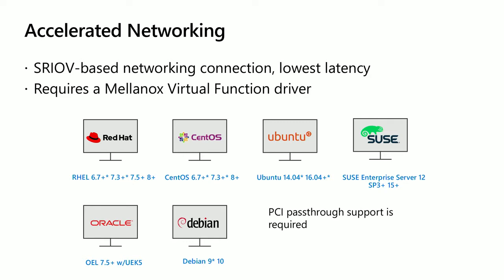7.3 itself also requires LIS because we have an update to both the Hyper-V device drivers and the Mellanox device drivers to do that. But 7.4, 7.5, all the way up, that all works. 8 works. Obviously, the Azure tuned kernels work for Ubuntu and SUSE, and UEK5 on Oracle. Most of the time, if you're running Oracle Linux, you're also running Oracle database. You have to run a UEK to get support. So UEK5 is the place where you get that support in accelerated networking.